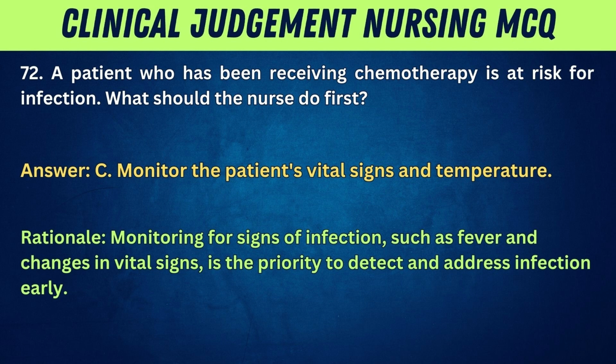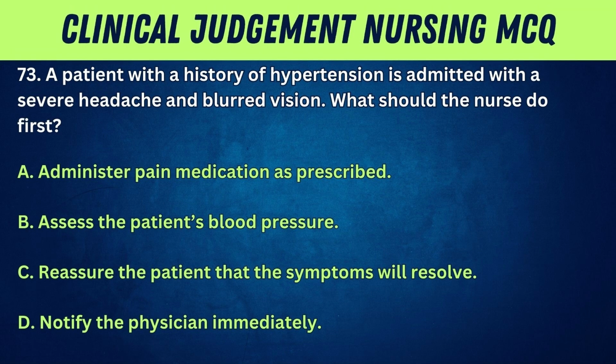Rationale. Monitoring for signs of infection, such as fever and changes in vital signs, is the priority to detect and address infection early. 73. A patient with a history of hypertension is admitted with a severe headache and blurred vision. What should the nurse do first?